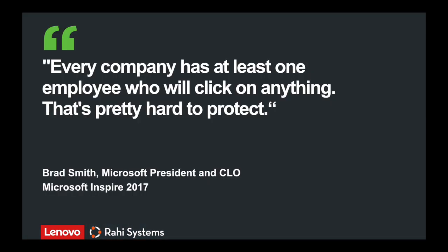And I love this quote, and I will get into why in just a second, but every company has at least one employee who will click on anything, and that's pretty hard to protect. So this is from Brad Smith, who's the Microsoft president and CLO at Microsoft Inspire 2017. And the reason why I love this quote is even Lenovo has the people who will click on absolutely everything.